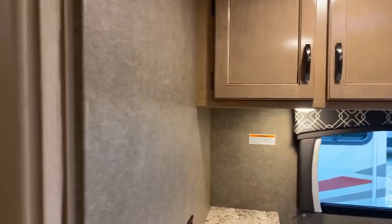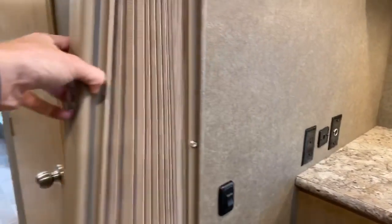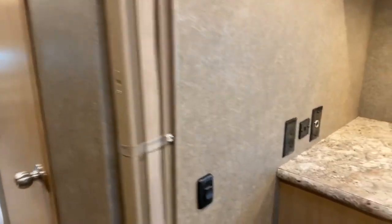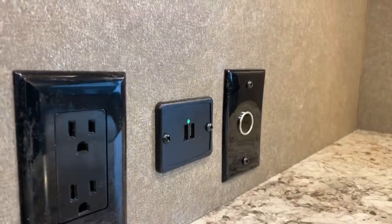Now you can make this bedroom private. It has this accordion curtain here that'll come out, and you can make it private there. Also, on both sides of the bed, there's power. There is USB hookups on this side of the bed to charge your devices such as phones and iPads.